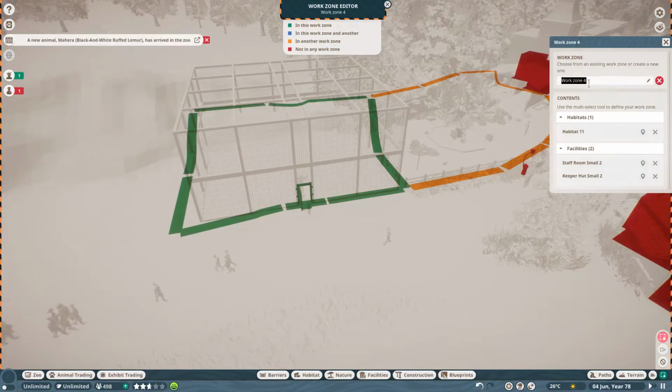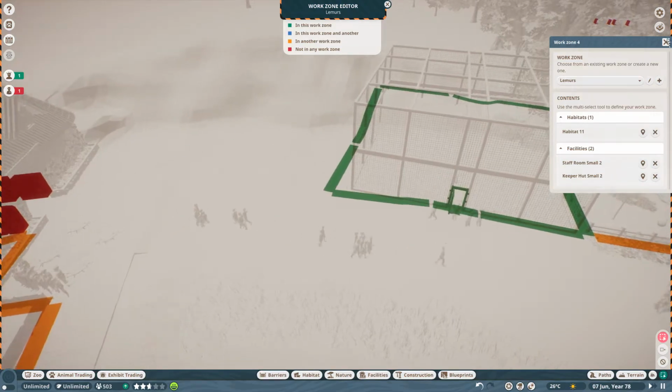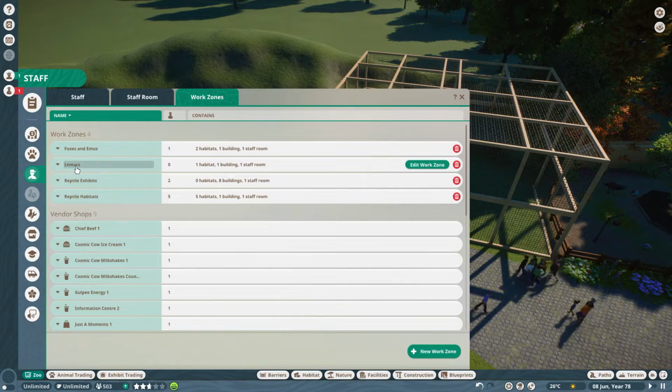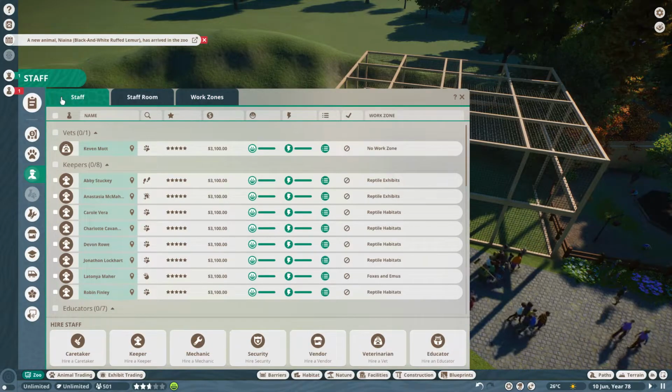So let's call that lemurs. And I'll probably add on the habitat that we do next door to that as well. So what have we got here? Yeah, lemurs, good. 1 habitat, 1 building, 1 staff room. Excellent. So staff.